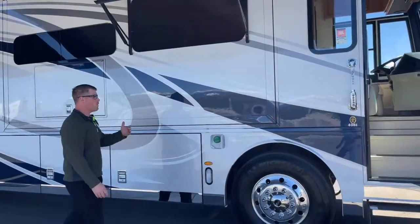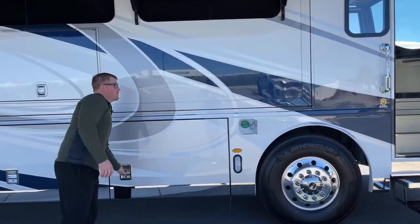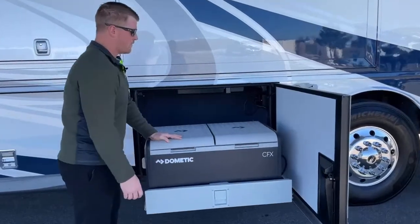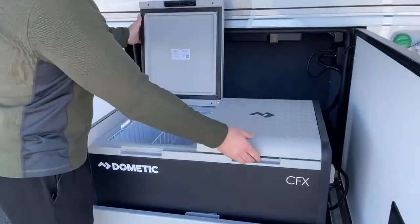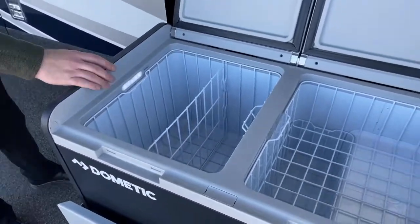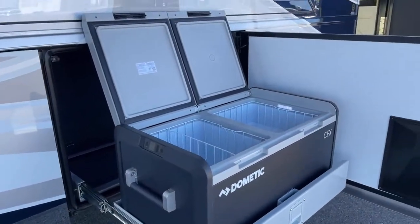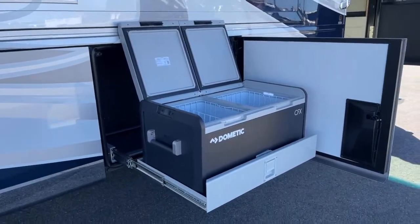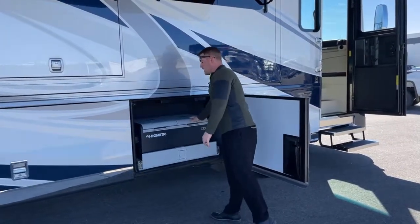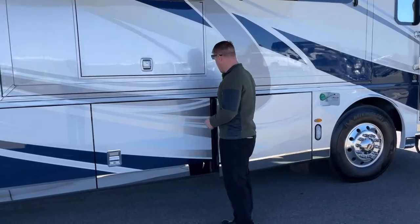Starting with up front here, we do have one of our fuel fills. This has a dual side fuel fill with 100 gallons of diesel fuel total. In the front compartment, we've got the Dometic CFX refrigerator freezer combo on a tray. We can open that up. We have two separate compartments here for fridge or freezer. We can change the temperature over on the side, and there's also an app that we can use to change the temperature, if you're sitting inside the coach and don't feel like coming out here to do it. Just a really small control panel there. Push that back in. Now this refrigerator freezer will run off of either 12 volt or 110 volt. So it gives you two options.